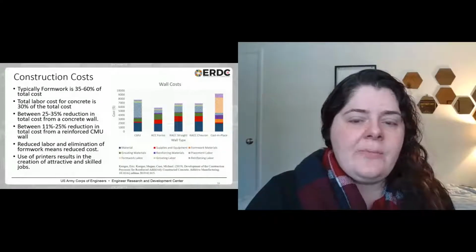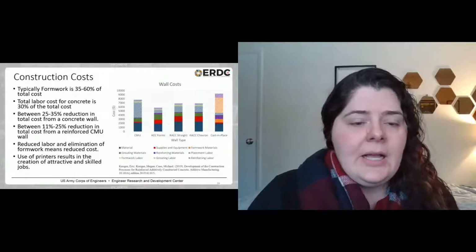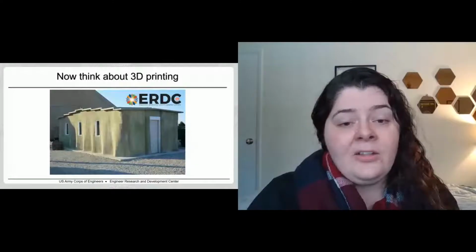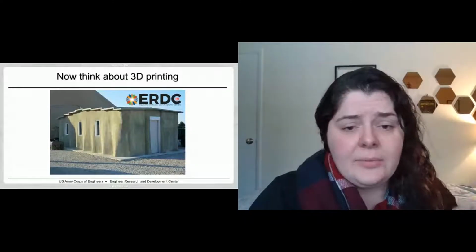So I want you to think about 3D printing, right? What can we do with 3D printing for a building? This is a building on our facility that we printed. And this is that design I showed you in the beginning, that wall that morphs in all directions as you go up to make a flat surface at the top.